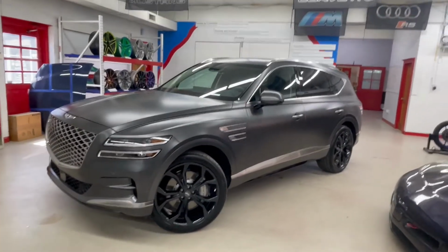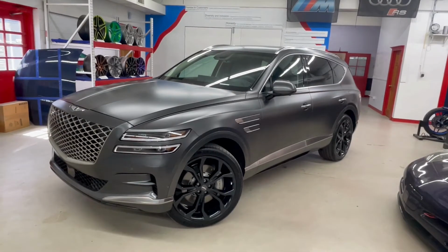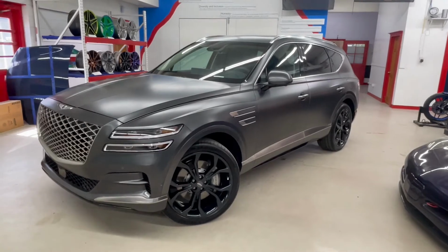So the question's come up a few times: can you ceramic coat a matte finish vehicle? And the answer is yes. And actually it costs less than doing a gloss vehicle. The reason why is there's no paint correction necessary.